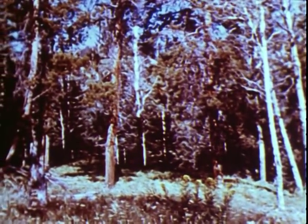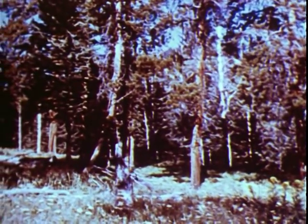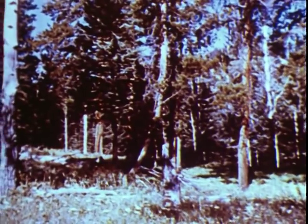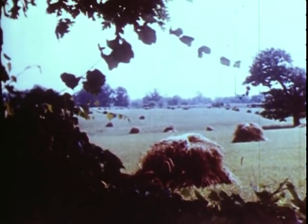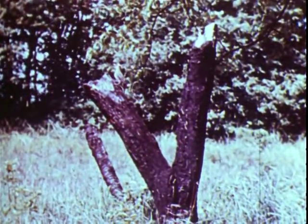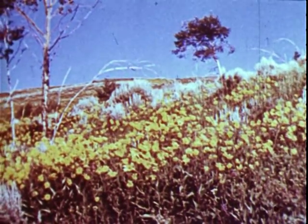Nature's half acre is a familiar place, a little plot of ground that might be found most anywhere. As a matter of fact, it's not any one place, but many places. It's a typical field in the country, a forgotten corner in an old orchard. It might even be a backyard garden, or a patch of wildflowers on a hillside.